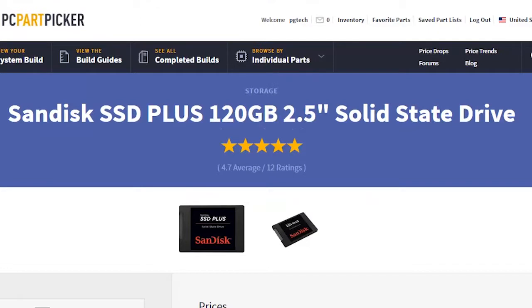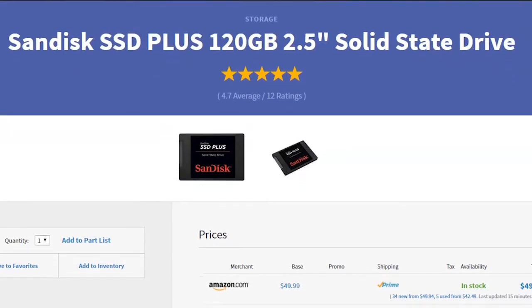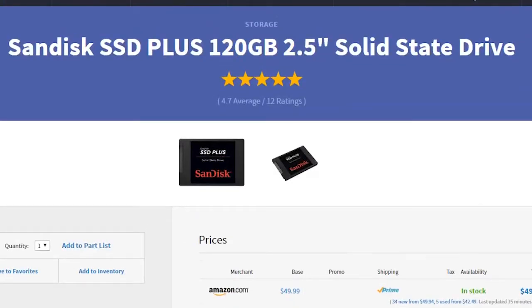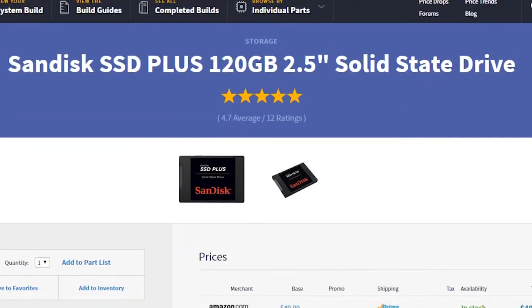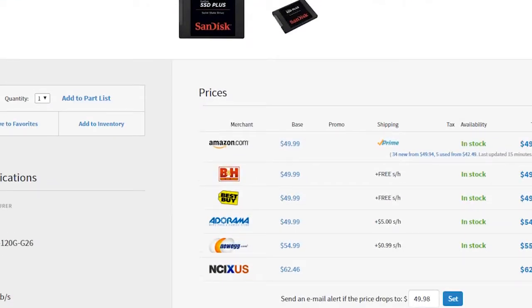Next would be the SSD, and I think 120 gig is perfect for a boot drive. You don't need to store games. You can store some programs like Chrome or something on there, so it boots up much faster. This is a pretty decent one, and I've used it in pretty much all my builds, maybe just different size variants. But this is probably one of the best budget ones on the market given the price. Look at that, only 50 bucks.